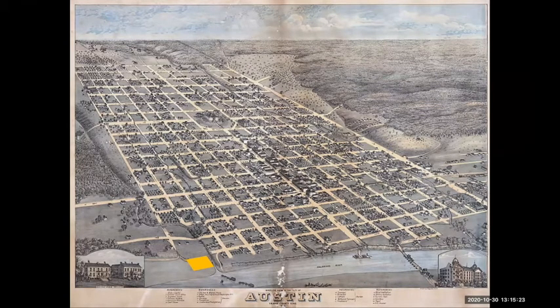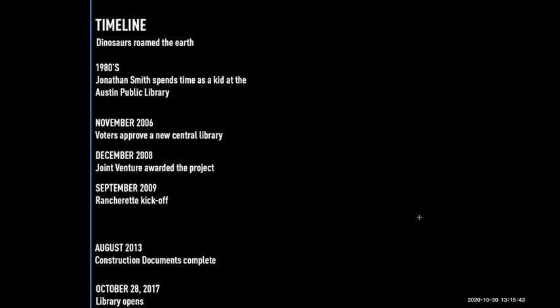So no pressure from the very beginning. So here you can see the bustling metropolis of Austin as it is today. And here's our site over here. This is actually the original Waller plan for the city of Austin, which was then the national capital of the state of Texas. Our site was actually going to be the national penitentiary, but luckily it was not.